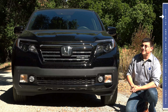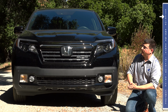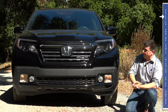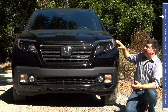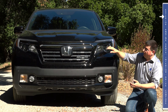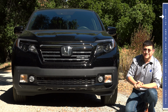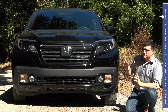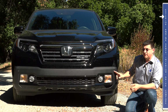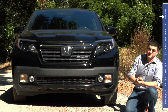Up front, we get a design that's instantly recognizable as a Honda and instantly recognizable as a pickup truck. We have this larger and bolder front grille than we see in any other Honda product out there. We have optional LED headlamps available. They are LED low beams. High beams remain halogen even in the top end trims, and fog lights down below. Our model is the top end black edition trim, so we have a few trim pieces that are a little bit different than the other models. We also have all of the options, including radar adaptive cruise control behind that Honda logo and front parking sensors.